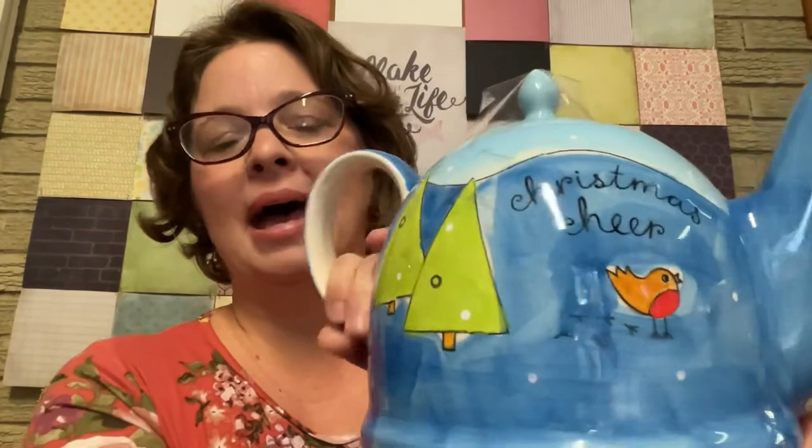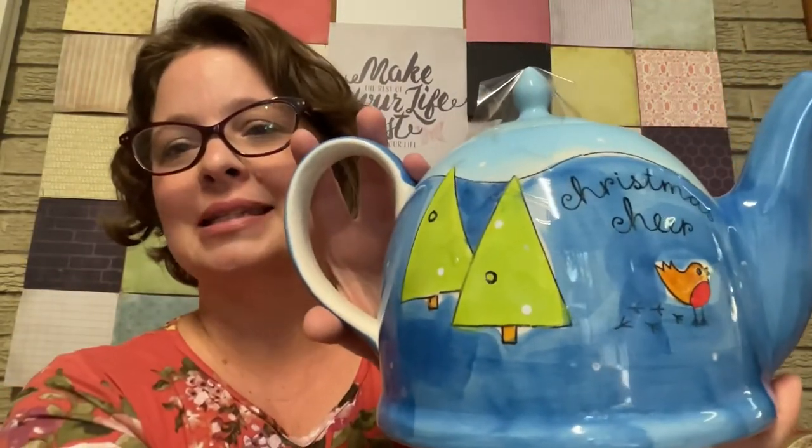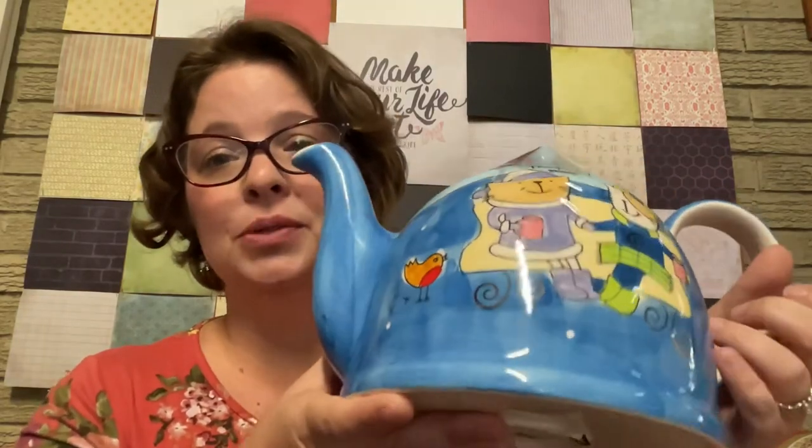And then on the back, it says Christmas cheer. And it's got a bird and some trees. And the lid is intact. And it is not chipped. And it's not broken. A lot of times on teapots, double check the lid. And double check the spout right here, because if chips are gonna occur, that's where they're gonna occur. But this thing was beautiful.